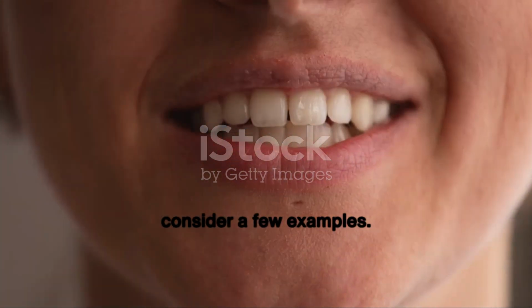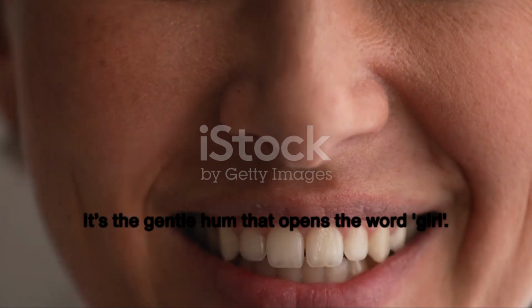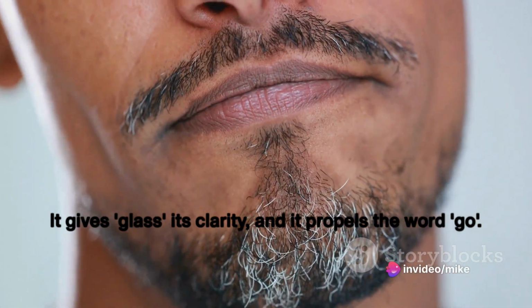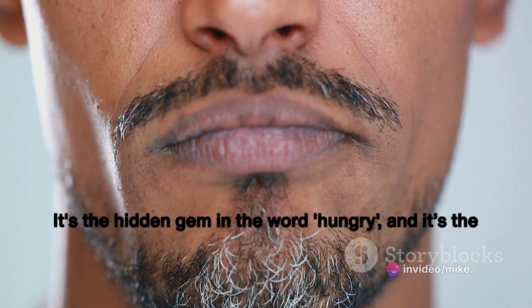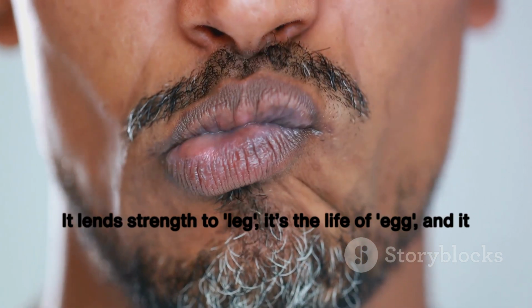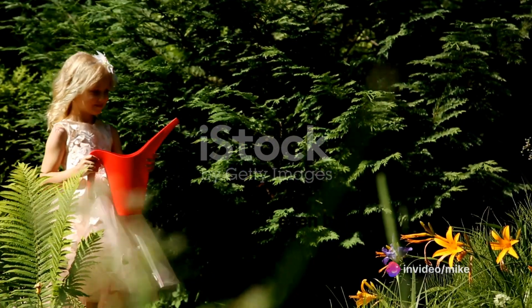Consider a few examples. The G sound is the first sound you hear in the word garden. It's the gentle hum that opens the word girl. It gives glass its clarity, and it propels the word go. It's the hidden gem in the word hungry, and it's the sturdy foundation of the word bag. It lends strength to leg. It's the life of egg, and it makes bigger, even bigger.